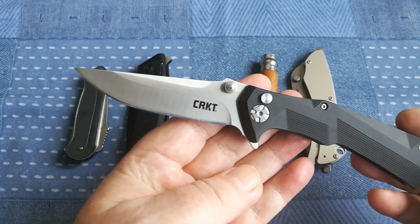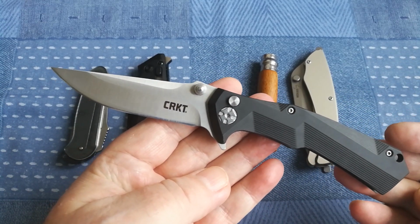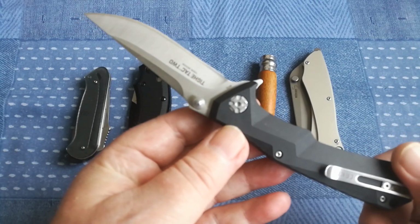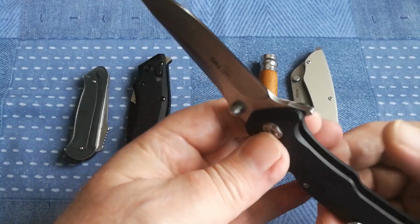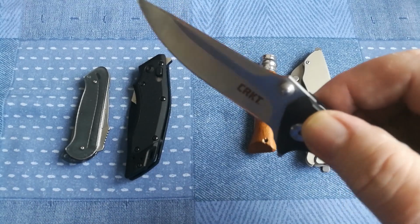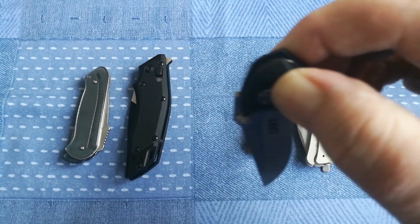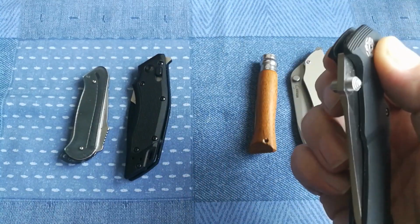CRKT. Look at the shape of that. Isn't that lovely? That's an exciting looking blade. And this is a very simple, this is a tag.2. It comes in a couple of different shapes, but look, it's push button. You let go of the push and it's completely free.